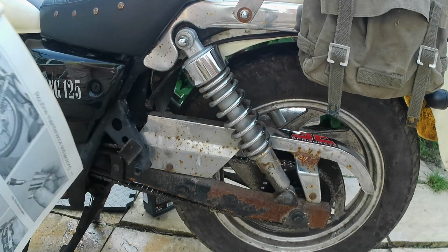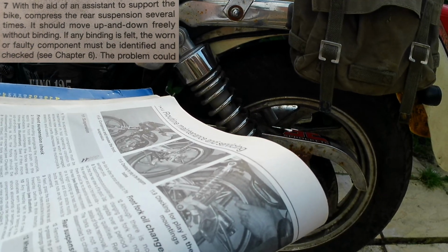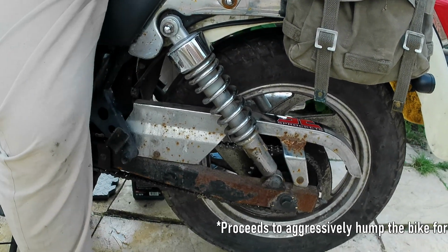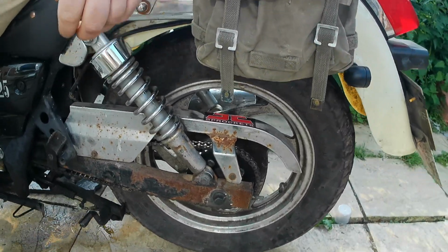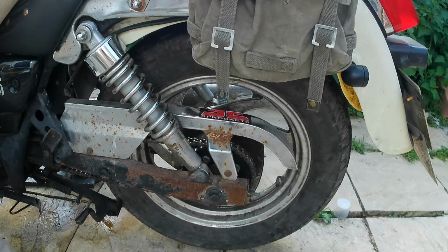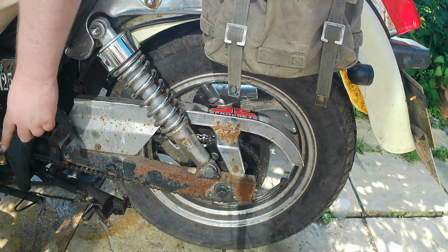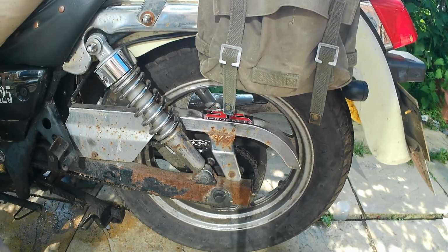The next stage is, with the help of an assistant, which I don't have, compress the rear suspension several times. It should move up and down freely. I'm just going to sit on it. Now, it's a bit squeaky, but it is moving. It's rebounding nicely as well. I don't think that squeak is coming from here either. I think it's coming from the swing arm pivot. So we'll check that in a minute.